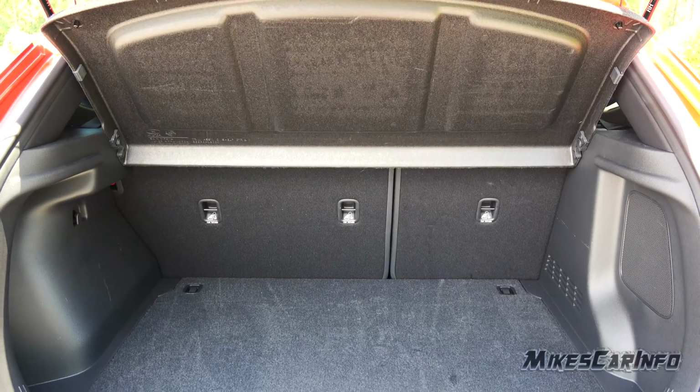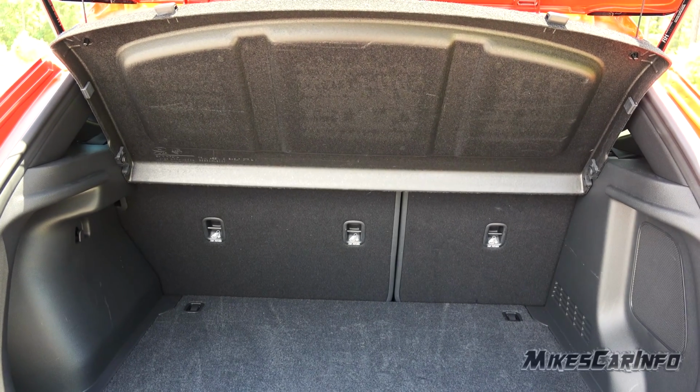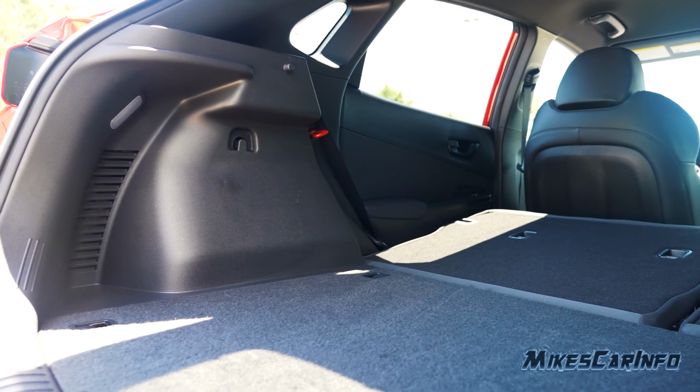If you want to add to your cargo space, you can fold down one seat or the other and add to your cargo space while still maintaining some passenger space, or you can fold it all down, take the shade out, and have a huge wide open cargo area back here.